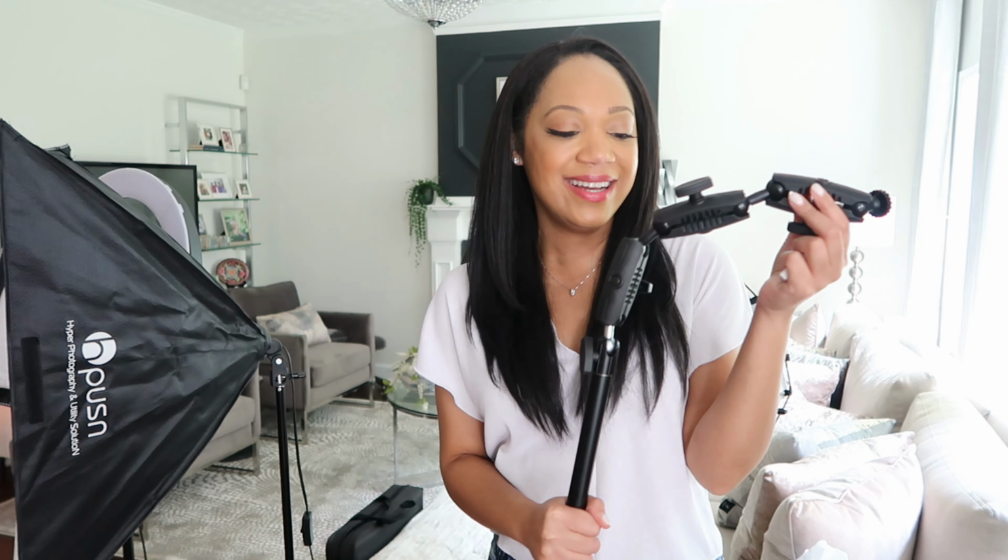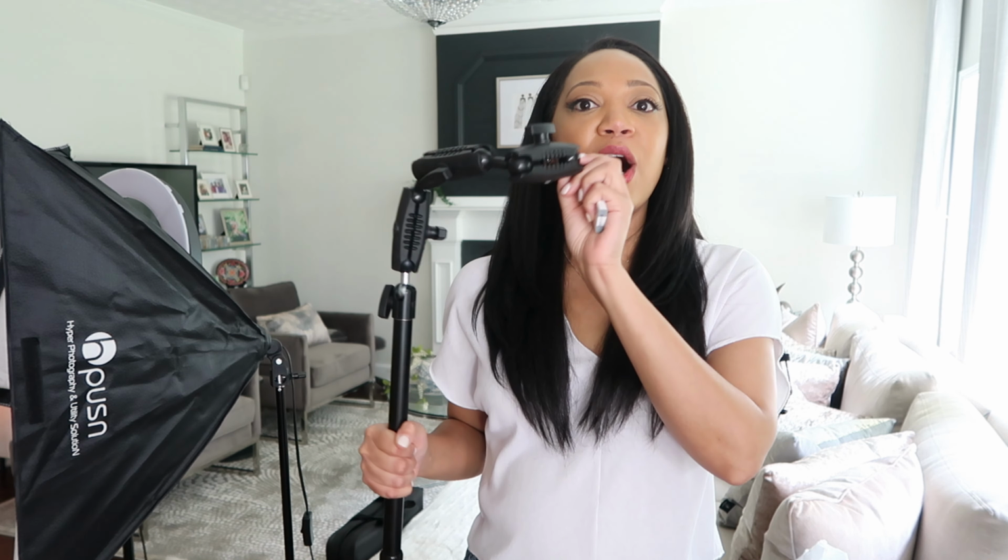And last but not least, my absolute favorite thing that I am obsessed with is this right here. I love this thing so much. There's so many uses for it. I could just go on and on about all the things you could do with this thing. This is absolutely necessary if you are doing things that don't require you to stand up. I'll say it that way. If you're required to stand up, get the tripod that I'm recommending. If you do things where you're not standing up, this is what you want right here.